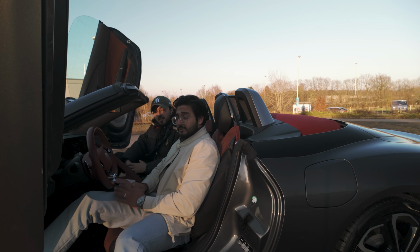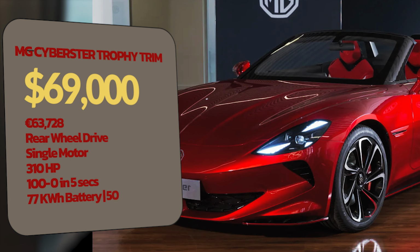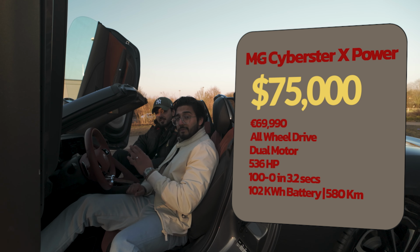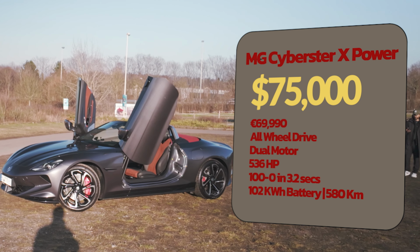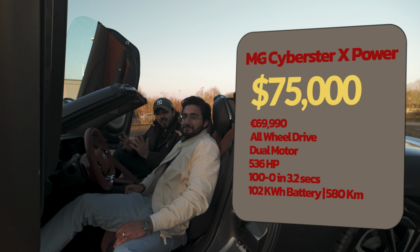Alright, let's talk numbers. The MG comes in two versions. One is the base model, the Trophy, rear wheel drive with a single motor, 310 horsepower, goes 0 to 100 in 5 seconds with a battery range of almost 500 kilometers. The one we are sitting in is the Performance model, all-wheel drive, dual motor. It has 536 horsepower and makes 0 to 100 in just 3.2 seconds, which is near the Aston Martin Vantage, and a 102 kilowatt hour battery with a range of 580 kilometers. But let's see if all that power translates onto the road.